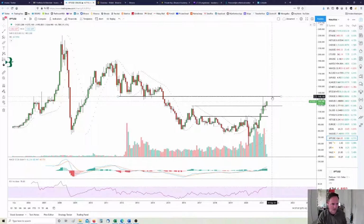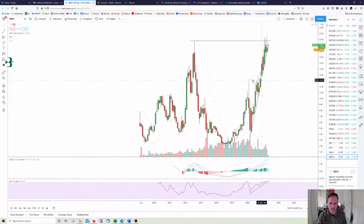Now one of the stocks that will benefit is Sibanye Stillwater. It's the only one I'll cover here. Clearly a nice bowl shape and some resistance here from the old highs in 2016. Now this is a ridiculously cheap stock. If you look at the earnings, you could basically count on about $2.5 per year worth of earnings, which is a PE of less than 10, much less than 10.